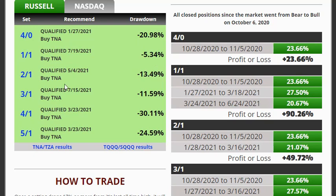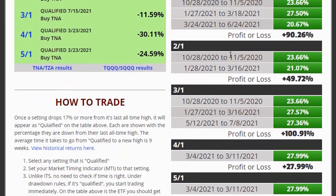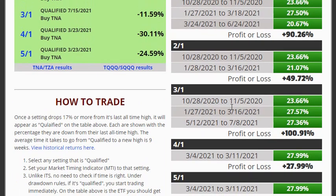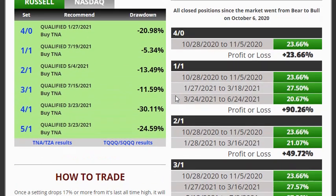And you can see 7/15 also. So my top criteria is I want to look for a recent setting. If I was going to join today, the most recent ones we see here are 1/1 and 3/1, and I could choose one of those. Before I do, I would come over here and take a look at the results to see who is performing best. If we look at 1/1, it's already finished 3 trades for a 90% gain. 3/1's also finished 3 trades, but for a 100% gain. So they're both doing very similar and close.